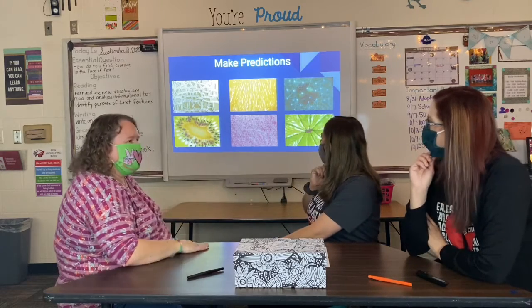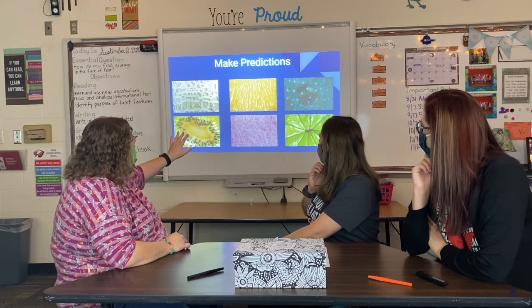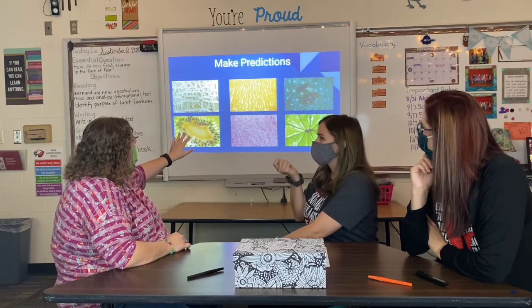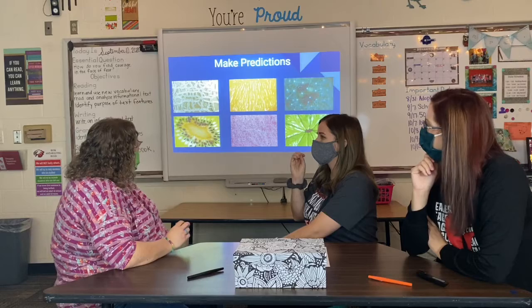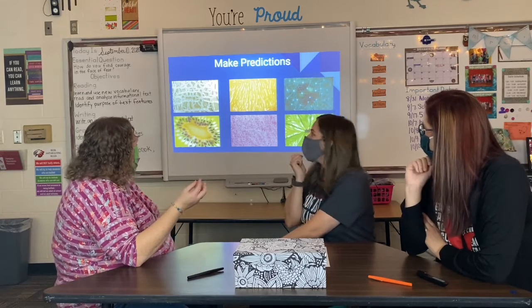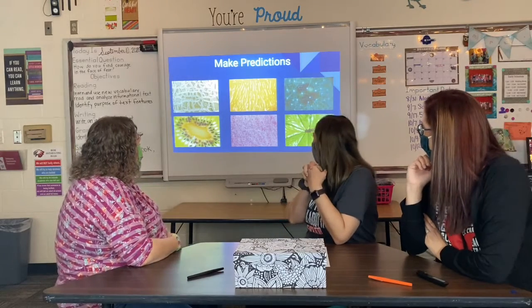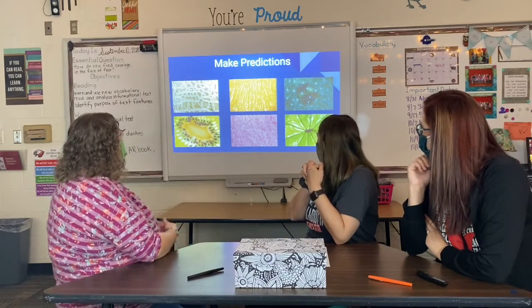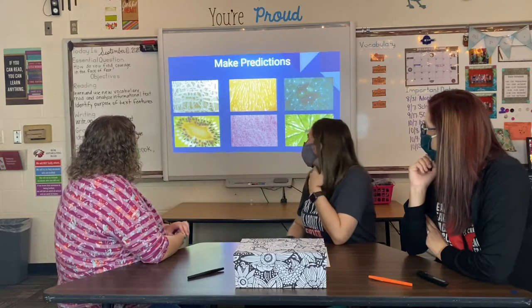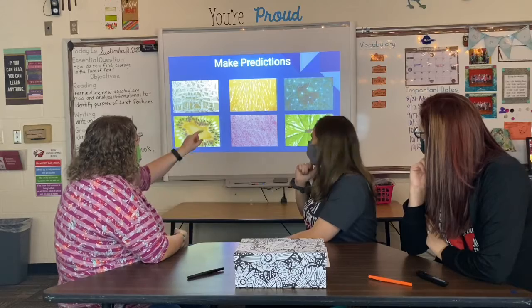Ooh, I know what that is. When I touch it, I feel like it's gonna be maybe like slick. Slippery, a little bit slippery. And the color, bright orange, bright color kind of helps me to be able to predict what I think it might be. I think I might know that one. And this one over here on the right, it almost looks like lights.